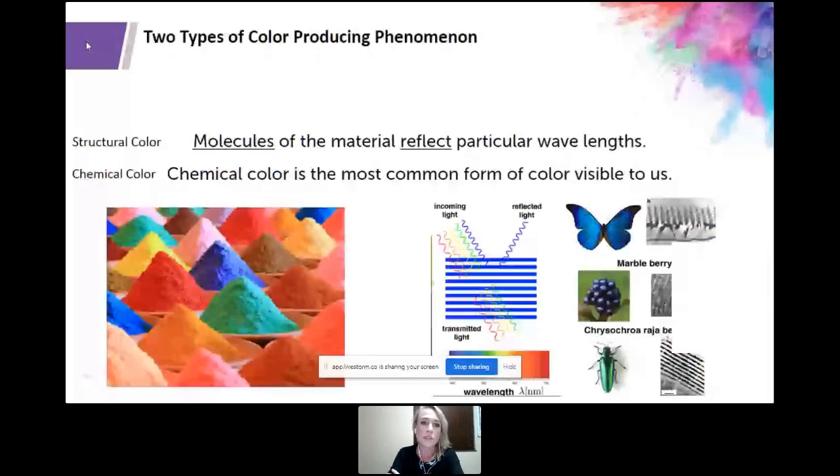So there's two types of color producing phenomenons, and that is structural color and chemical color. Now, chemical color is the most common color. They take a dye or pigment and you dye it the color you want it. So that is how our composites currently in the marketplace work. You have an A1 dye, they put it into the composite, and that is the A1. It reflects and it links up with the Vita Shade Guide. Structural color, molecules of the material reflect particular wavelengths and absorb and reflect, and that gives you a natural color.